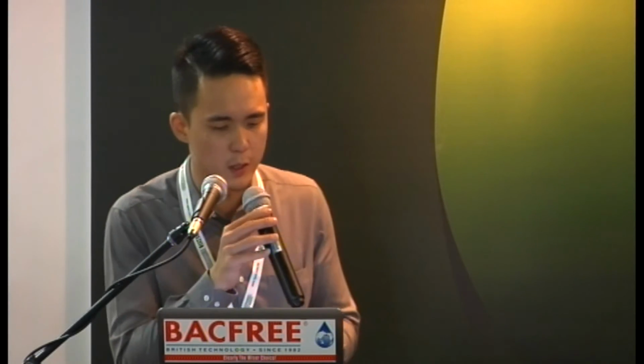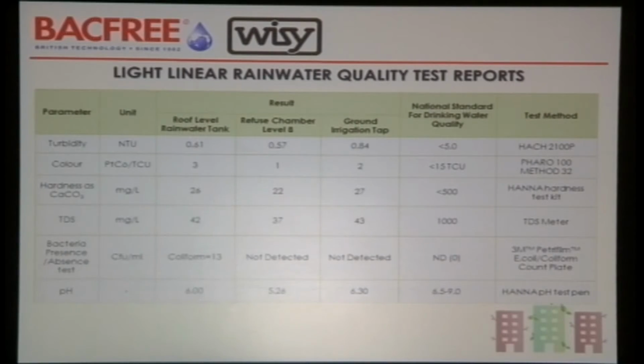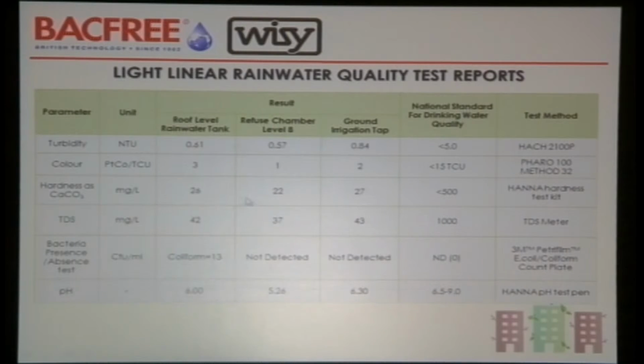And this is the achievable water standards that we've got from this project. In the sense that clarity-wise, if you notice, it's much, much better compared to national drinking water standards. But it's not meant for drinking. In terms of color, you notice that it's very good, you get an average of about 2. Okay, hardness wise, very soft water.